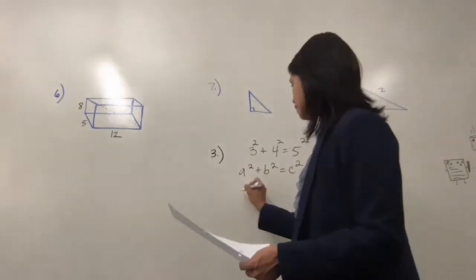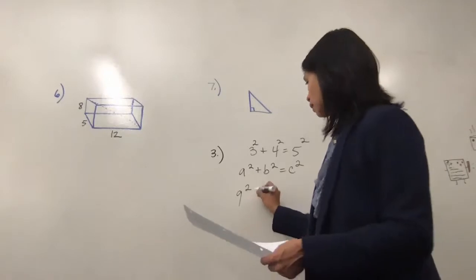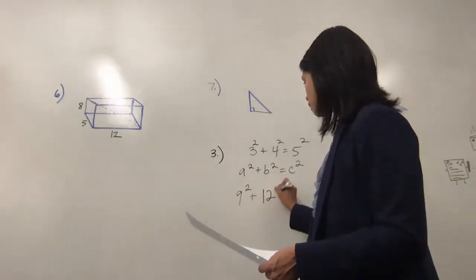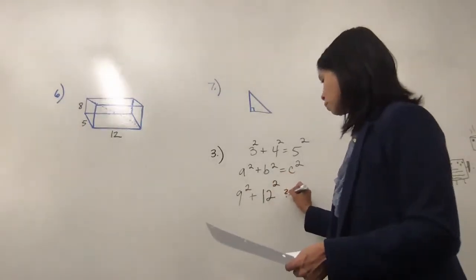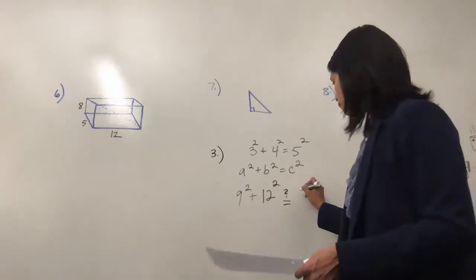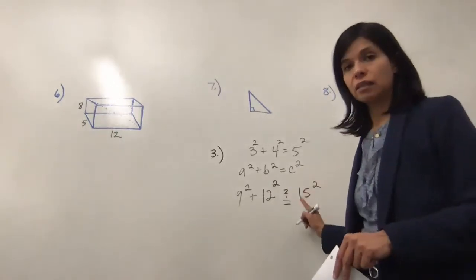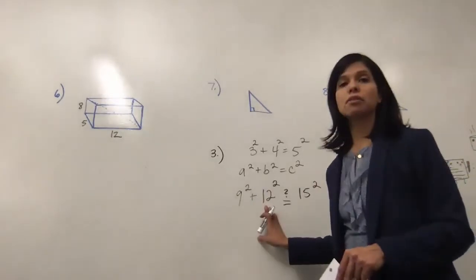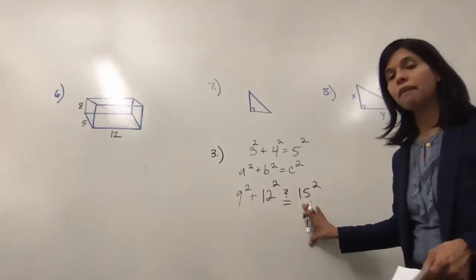So does 9 squared, which means 9 times 9, if you get that answer and add it to 12 squared, which is 12 times 12, equal, question mark, 15 squared? 15 times 15. So 9 times 9 is 81. And 12 times 12 is 144. The question is, does it equal, I think this is 225?